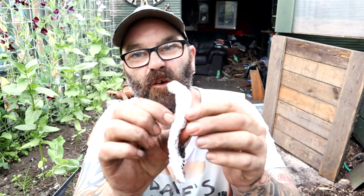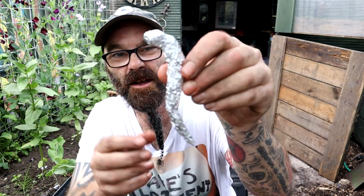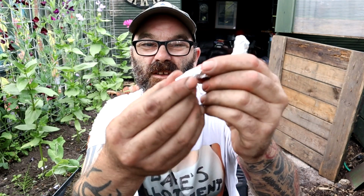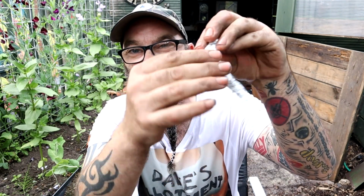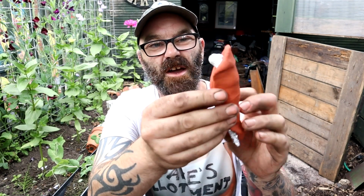Get it to a nice thickness. And the way to make the body, like the shape of Willie Worm. Yes, it's me! It's tin foil. So there's the shape, which I've just done before there. Here's what I made earlier. And then let's go ahead and wrap it round.